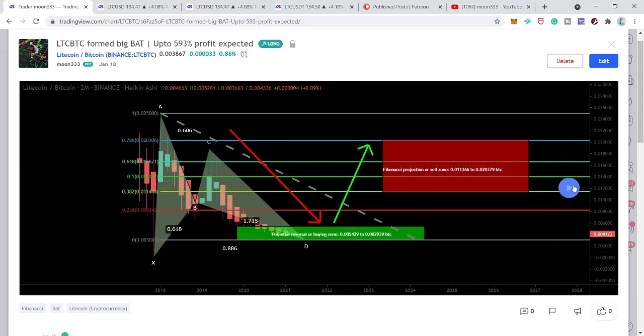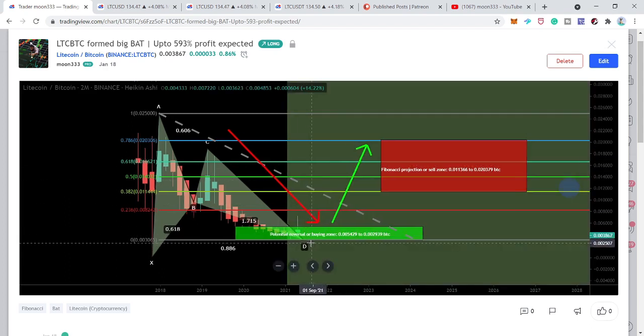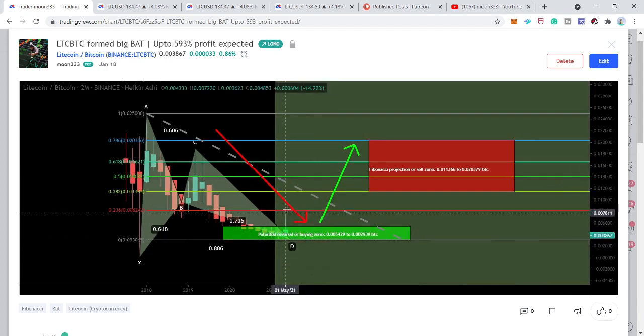Now, after playing this chart, we can see that we have a bullish spike that has just begun, and we can expect that the price action may consolidate at this level, and then we will have a very, very big bullish move. And this is the long-term chart, by the way, the 2-month chart.